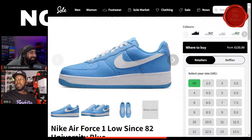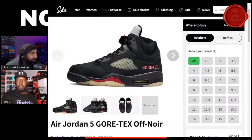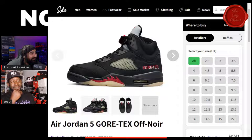Next up is another banger. This is show-stopping, bro. Bang! The Gore-Tex 5, 3rd of November, next week, guys, watch out for this. This is absolutely awesome. This is probably my favorite sneaker for November. Definitely my favorite sneaker for November. It depends on what else happens at the end of the month, but this is definitely up there as far as what I'm looking at. Yeah, instant super goat.